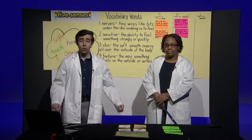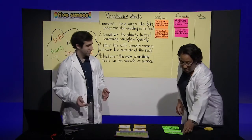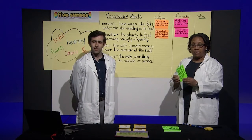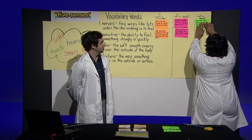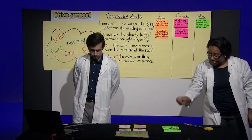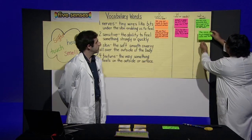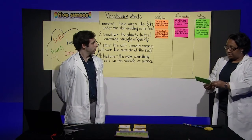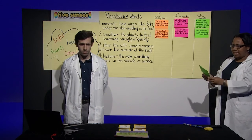Okay, now we will share everything we've learned about the sense of touch. Well, I know that nerves are beneath the skin and carry messages to parts of the body. So, I'll put that here. Also, I think we've learned the sense of touch keeps us safe and healthy. So, I'll put it here. And lastly, we learned it sends messages to our brain to warn us if something is hot, cold, sharp, or sticky.